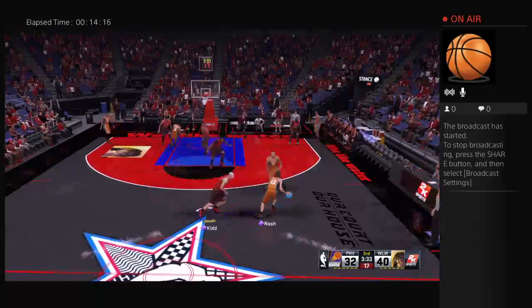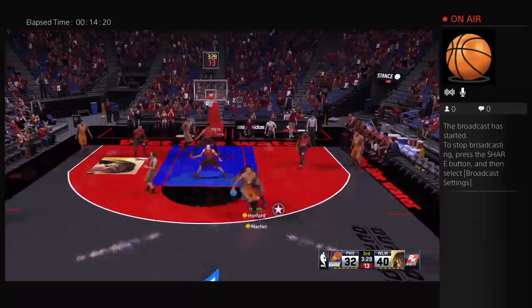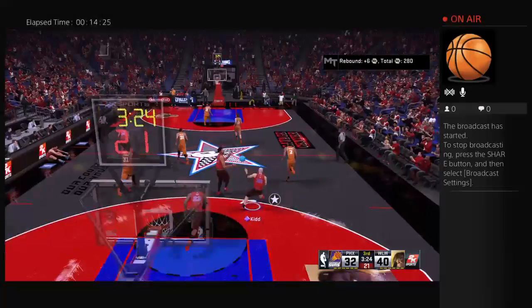Nash with it. He's picked up by Kidd. Nash dishes to Marion. The 10-footer. And Davis sends it back. They've been the glass eaters today, guys. A ton of effort out of them down low. It's been a difference maker for them in this game. That's what's put them in front.